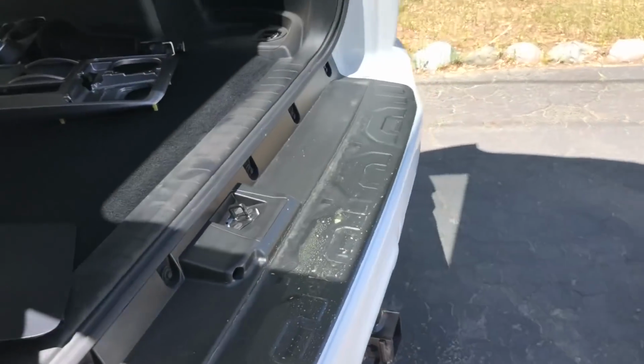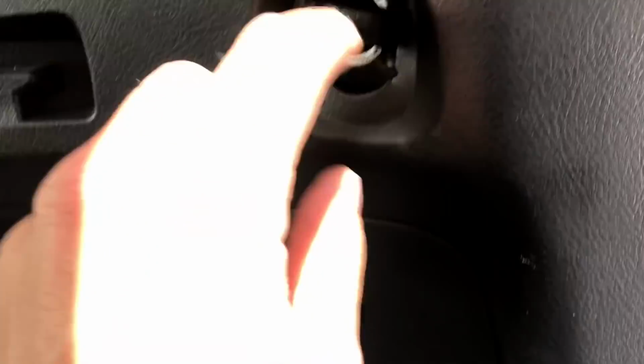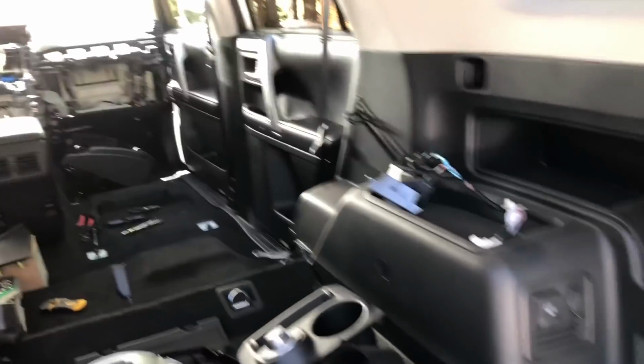Just filming off an iPhone right now. But yeah, here's the interior. All these panel pieces are here, just need to put them back in. But this was probably one of the only things that was broken back here. I don't know what happened, but it should look like that.